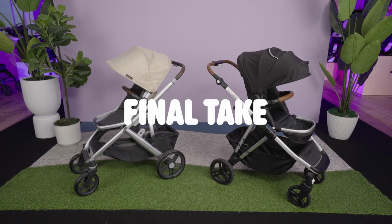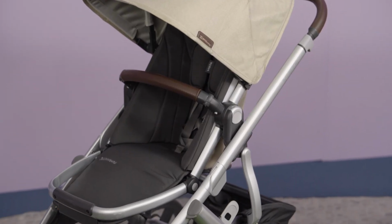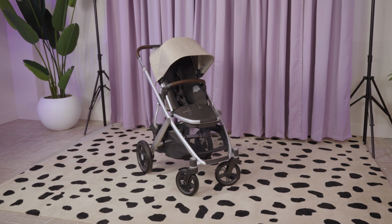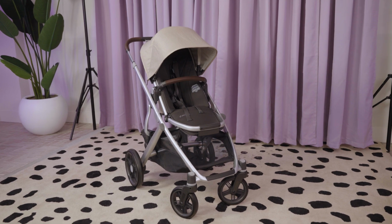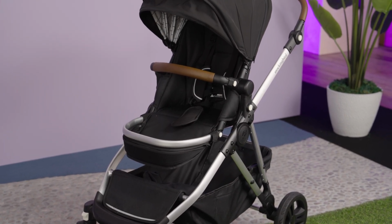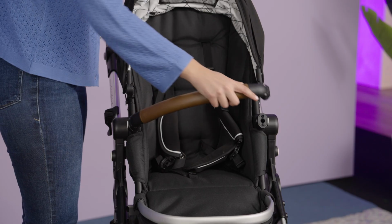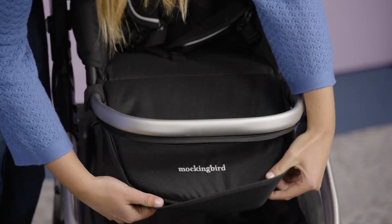Our final take, both strollers are great single to double strollers. The UPPAbaby is a trusted, well-loved brand, and the Vista V3 has long been the go-to for parents looking for durability and advanced features. However, the Mockingbird 2.0 shines if you're looking for more value, with 2 full-size seats, cheaper add-ons, and significant savings, all for half the price.